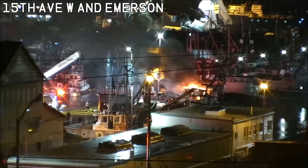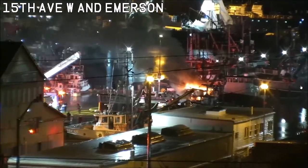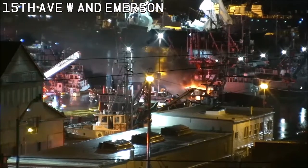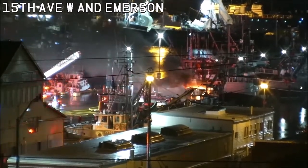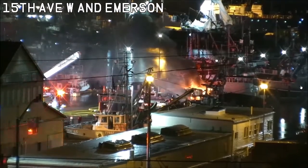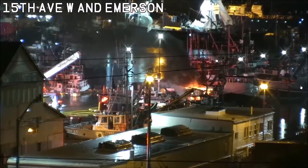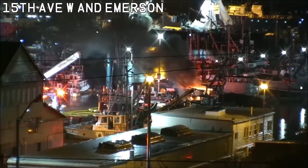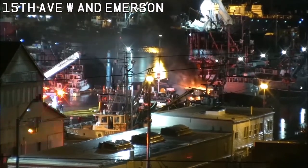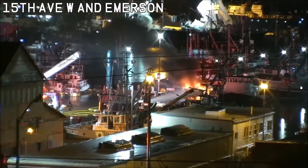Engine 20 apparatus, 17, 18 apparatus, you ready for water? Engine 20 apparatus, ready for water. Responding apparatus, we don't need any more rigs on dock 4. Go ahead and stage off of dock 4. Stand by for an update. Command from Engine 20 apparatus, supply established. Command okay, supply established.